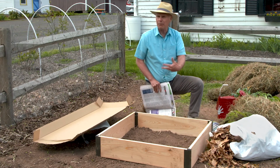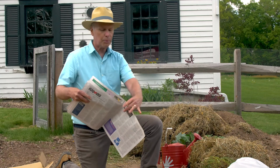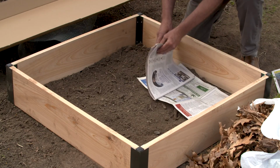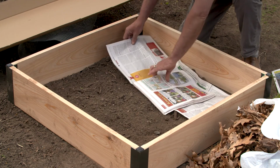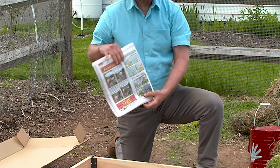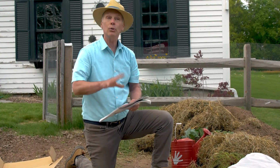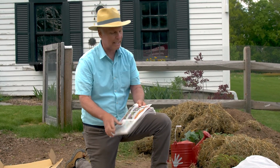As long as it doesn't have a lot of really tenacious weeds in there, you can just put down 3 to 4 layers of newsprint. And you just lay it down right on the bottom here, overlapping. And it's okay if there's color ink on the newsprint because a lot of this is soy-based. It's not heavy metals. You do want to avoid glossy paper. That's not good for this.